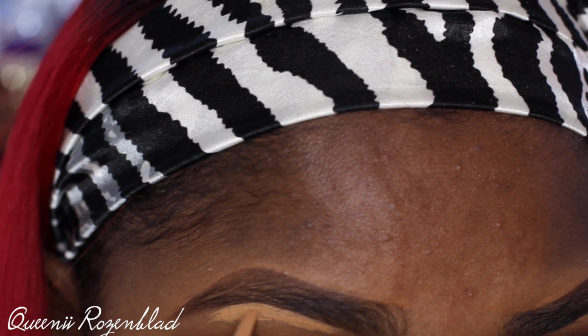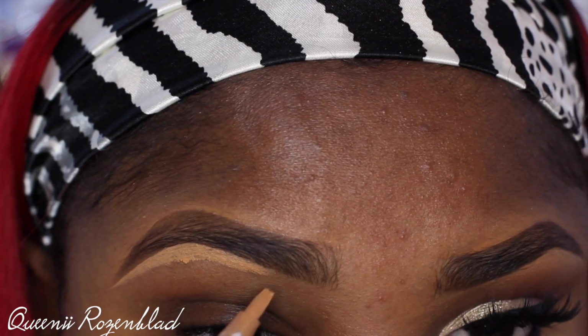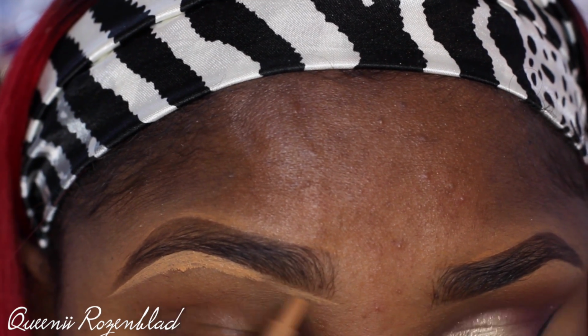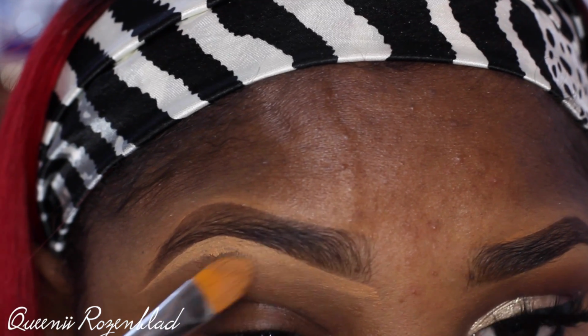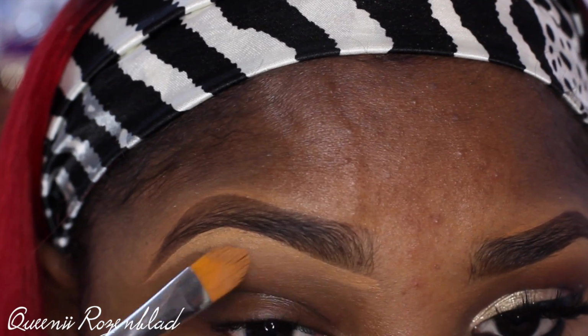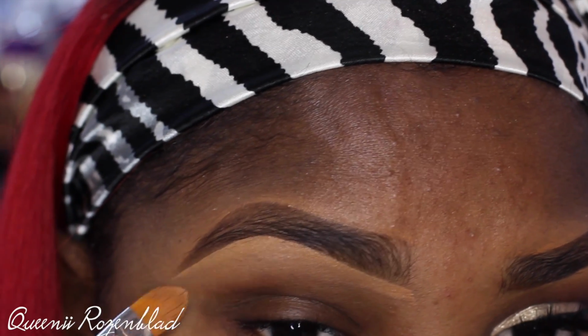I don't know if you guys noticed, but now this concealer looks a little lighter than me now. Yeah, the sun came out and I have been in the sun, so I've been getting some color. I'm glad for it. I'm really happy for it. Everything looks a little more even now than before. I was looking all kinds of different colors.